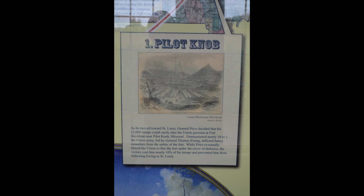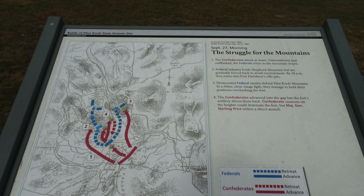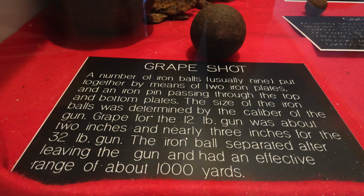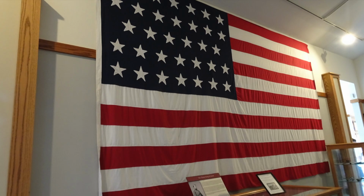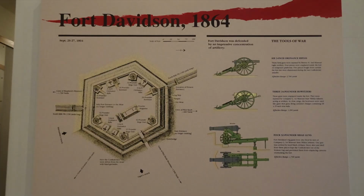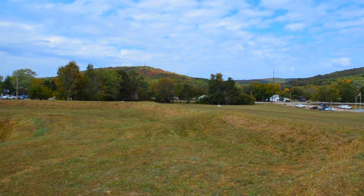In an effort to overwhelm the fort, Price arranged his forces with plans to attack from different directions. He sent some troops to Pilot Knob Mountain and Shepherd Mountain to deliver cannon fire on the fort. He also kept a large force on the ground. The timing of the attacks was off, and the Confederates proved unsuccessful on the first day. The Union was low on ammunition and knew they would not make it through a second day of fighting. They snuck out in the middle of the night and blew up the munitions they could not carry with them.